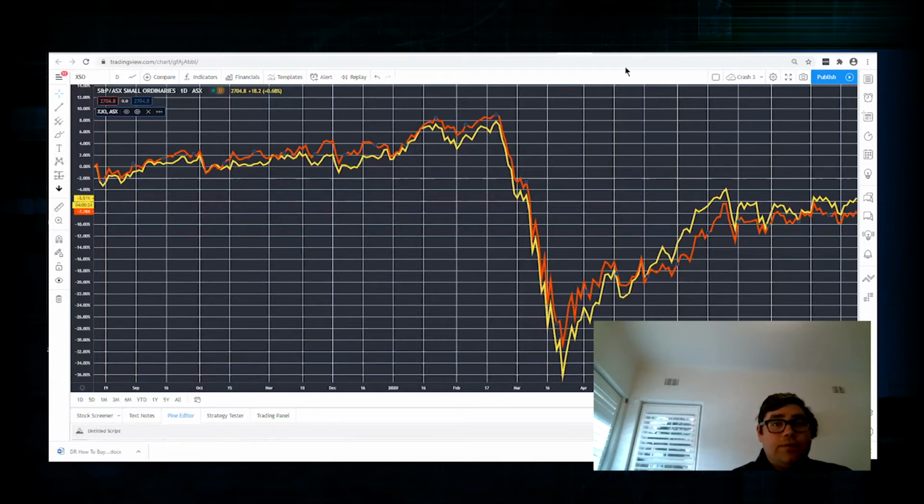Now today I'm going to run you through a few charts and I'm going to try and tie it all together. One of the things we're seeing in the market is potentially a shift to growth, and this shows up in the comparison between the Small Ordinaries Index and the ASX 200 or XJO. So the yellow line here is the Small Ordinaries Index, and the orange line here is the ASX 200. And as you can see, the ASX 200 fell less sharply than the Small Ordinaries Index, but the Small Ordinaries Index is now outperforming the ASX 200.